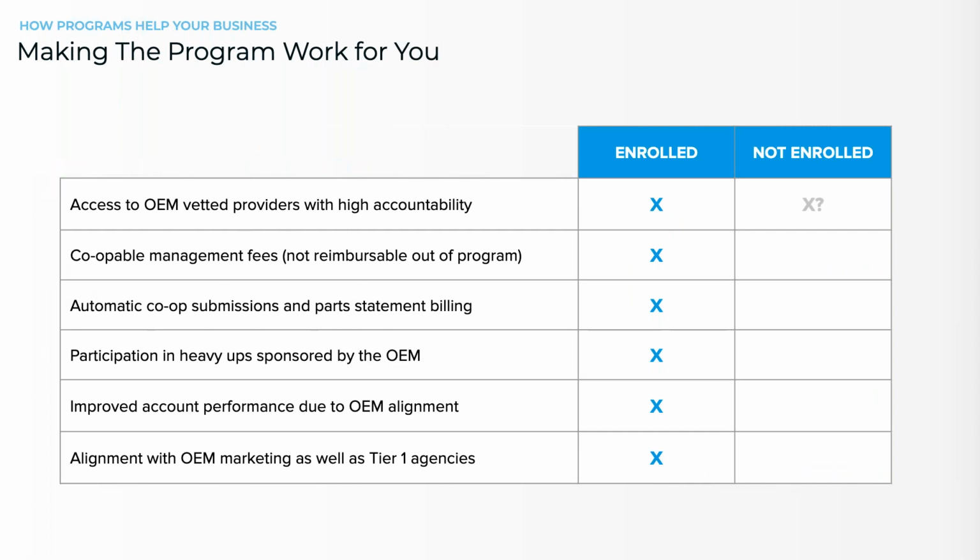The truth is that most dealers, more often than not, enjoy the marketing and management benefits that come with being in an OEM certified program. In fact, most dealers actually see better performance than dealers that run their advertising outside of an OEM program. Vendors that make the cut have a much higher standard of accountability, so that means you can be sure that your chosen vendor is really the best of the best. Additional co-op is typically available to in-program dealers, and management fees are always eligible for reimbursement. Co-op is also automatic in all OEM programs, so you don't need to worry about gathering documents and invoices. Billing just goes straight to your parts statement, and co-op submissions are automatic for you.